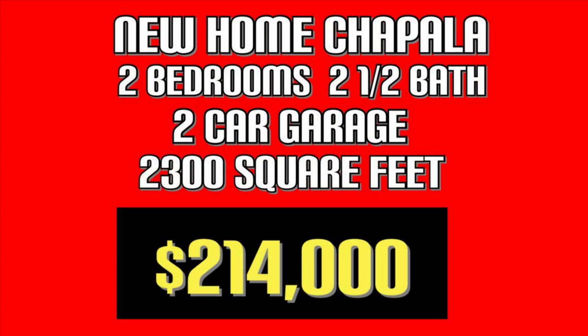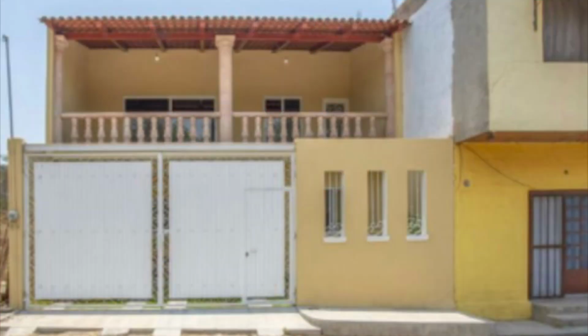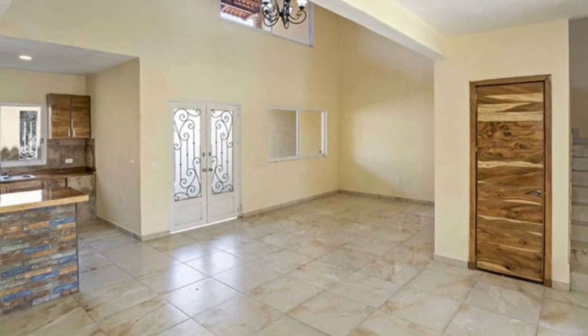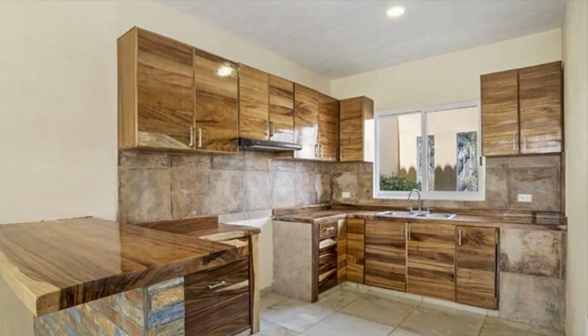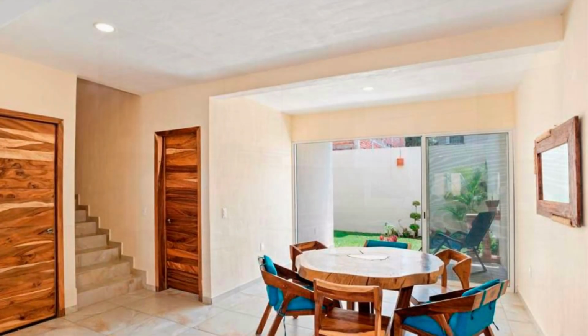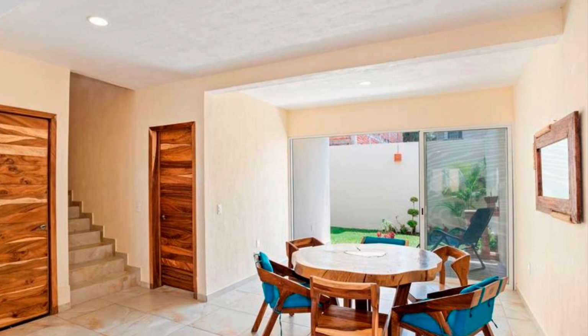Let's take a look at this new home in Chapala, Mexico. It is a 2-bedroom, 2.5-bath, 2-car garage, parking area, 2,300 square feet living space, and it is $214,000. What a deal that is.